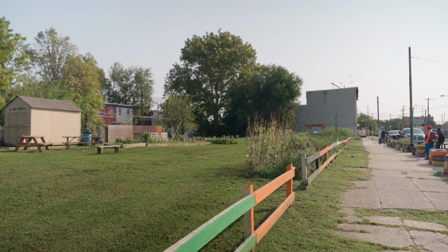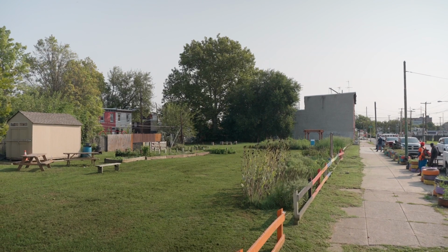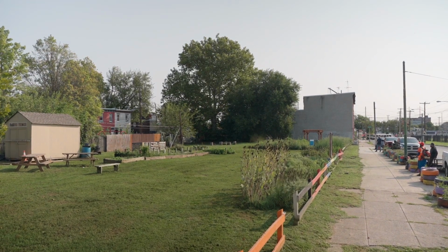When it's ugly, you don't see a potential. But when you see a green vacant lot, it tells a totally different story. That's what LandCare is about. I'm really proud of the impact we've created, but I really think as a city and region, we've just tapped the potential of these to make changes in our neighborhoods.